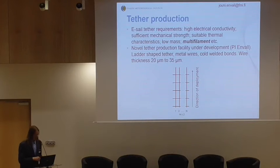And several geometries have been suggested. Many have been studied, and some have been manufactured. The current one that we are now actually building at our own laboratory looks like this. It's a ladder shape with parallel wires, the number of which can be anything starting from 2, and then these perpendicular wires. This geometry has not been selected for the mission, so it's not optimized for its performance during the mission. It's optimized for its performance during development at this point. And at this point, I can't say too much about the materials, and I won't go into details about the technique itself.